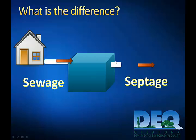So whether that's a perfectly functioning conventional subsurface system that goes from the septic tank to lateral lines where treatment occurs, maybe there's a problem occurring now in the tank, and we remove the contents, we remove the septage from the tank, and it must be treated properly. So we're either going to take that to a land application facility or a sewer plant or something like that to get that treatment.